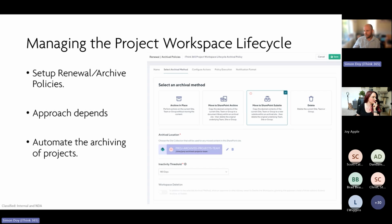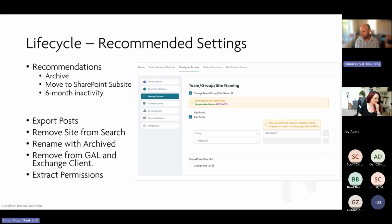And we set up the automation of that. There is obviously a check before that happens, but we run that every 6 months, 180 days. Some of the recommendations which we use: as I mentioned earlier, we export all the posts so we've got a capture of that. We remove the site from search. We rename it and give it a nice name so we know that it's been archived. We also make sure we're removing it from being visible to Outlook and email. And then finally we extract the permissions as well.